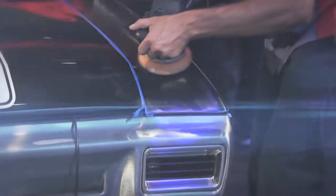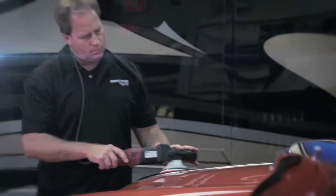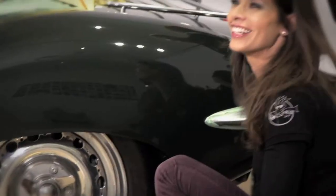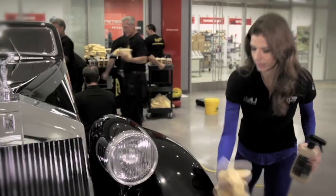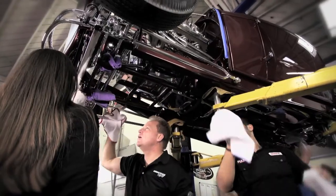When the world's top builders need their cars to shine, they call Autogeek and their team of expert detailers to prepare their custom creations for some of the most prestigious automotive events in the industry. Join Mike Phillips and me as we team up with the country's top surface technicians to polish these incredible cars to perfection at that critical final moment before the doors open and the crowds begin to arrive. From the shop to the show, we're there to make these rides competition ready.